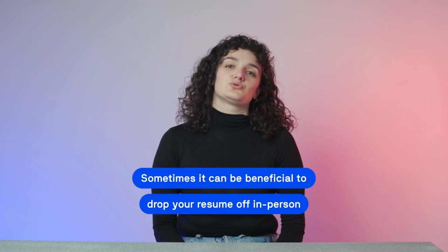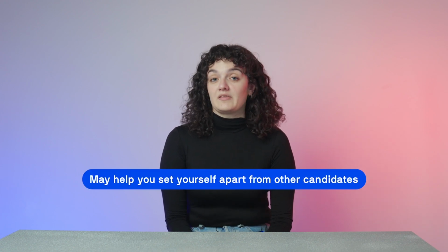While applying for jobs online is easy, sometimes it can be beneficial to drop your resume off in person. Speaking to a potential employer face-to-face may help you set yourself apart from other candidates. You will make a personal connection, and you could even expect a mini interview during your visit. Let's take you through some tips for dropping off your resume in person.